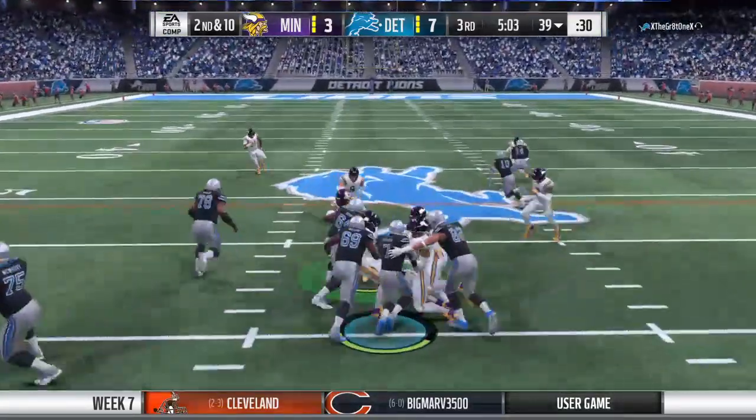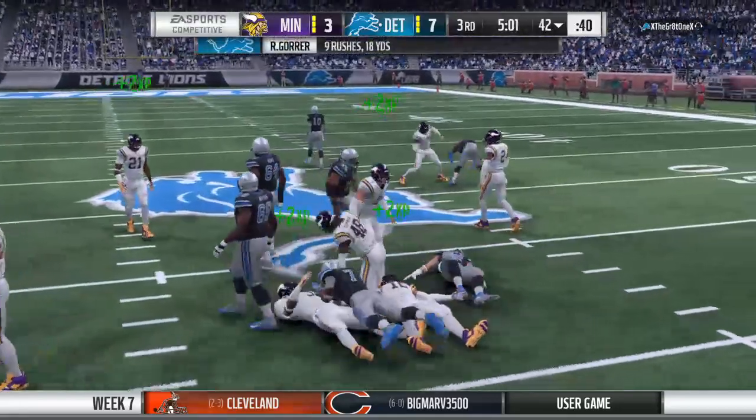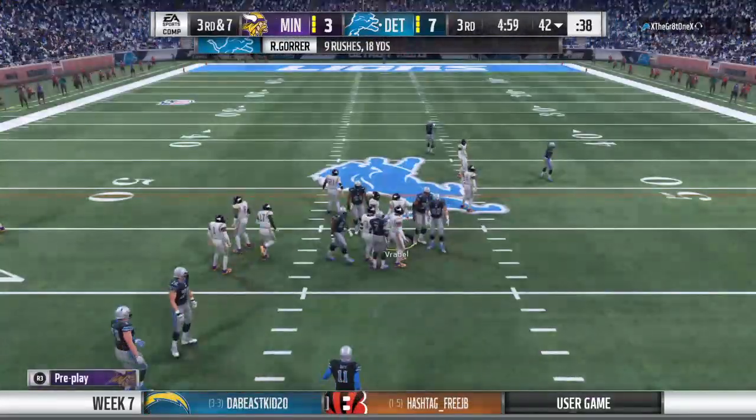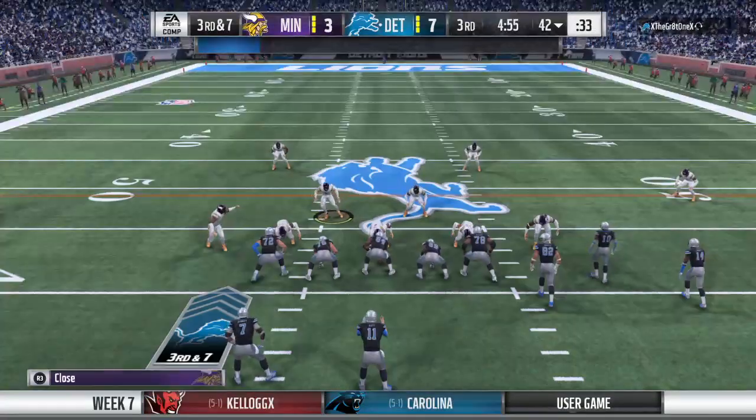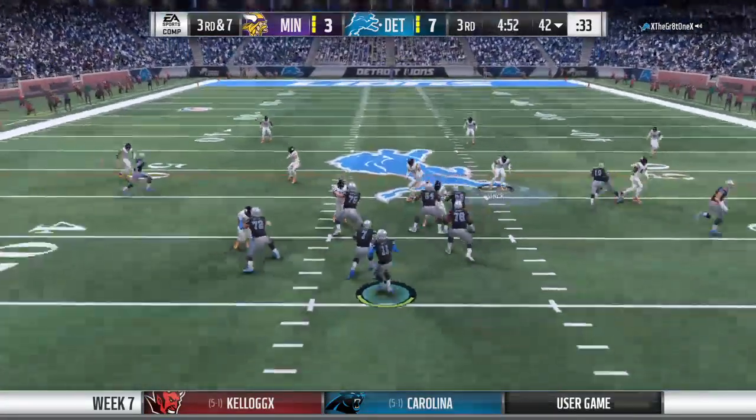They'll run it now out of the gun. He'll get about 3 as he's brought down right around the 42. Well, they're hoping that the second half is better for him than the first half. They've got to find a way to get him going. He's a big part of their offense.